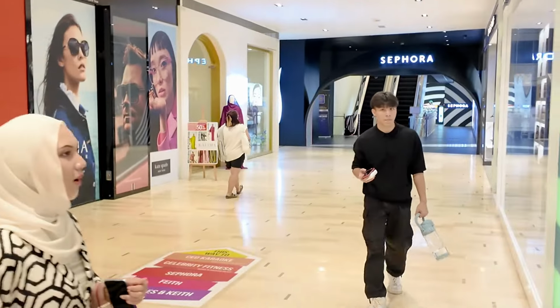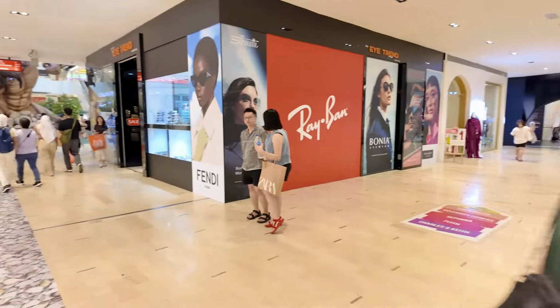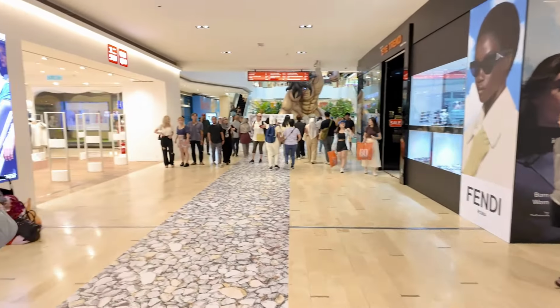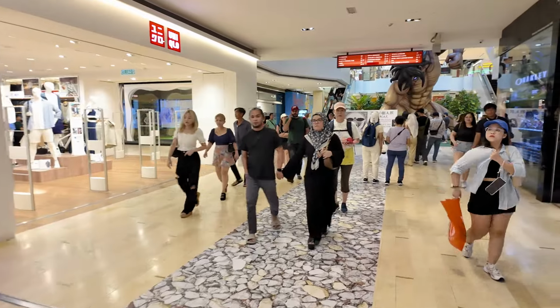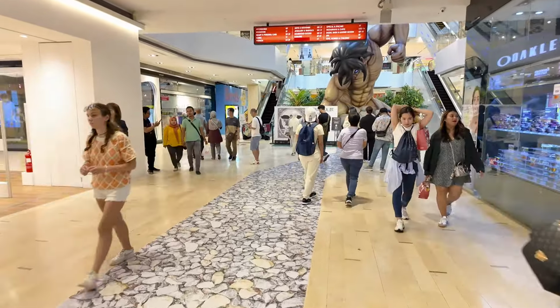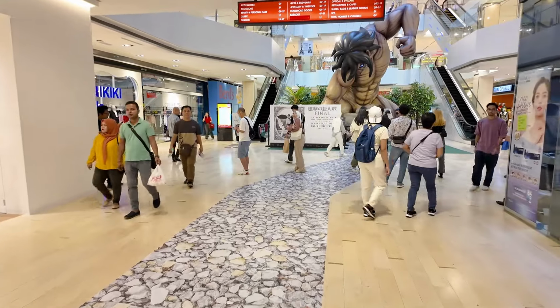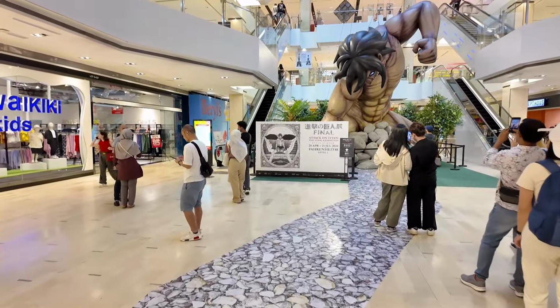Beyond fashion, Fahrenheit 88 is home to various lifestyle and electronics stores. Shoppers can find everything from the latest gadgets at shops like Machines, an Apple reseller, to home decor items and beauty products. The mall also features a variety of specialty stores, including those focused on health and wellness, making it a versatile shopping destination.